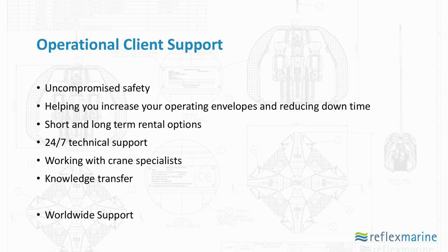Lots of our service partners, companies that are servicing our units globally, are crane specialists and companies that are servicing cranes as well. So we are trying to offer a completely full circle type of support. And then we share quite a lot of case studies and other types of data as open source on our website. So quite a lot of material there for anybody who is interested or who needs more information.